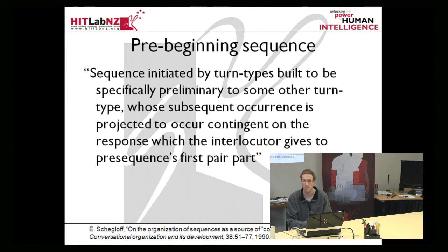A bit on the theoretical side, so what's the pre-beginning sequence? According to Schegloff, it's a sequence initiated by turn types built to be specifically preliminary to some other turn type, whose subsequent occurrence is projected to occur contingent on the response which the interlocutor gives to the pre-sequence's first pair part. So that's maybe a bit overcomplicated definition, but basically it is what happens before the actual interaction starts.